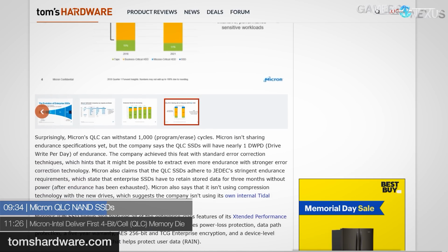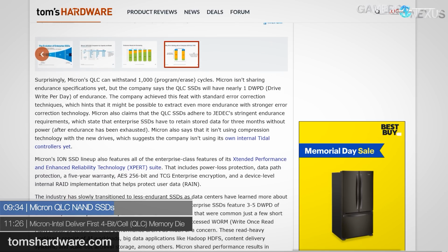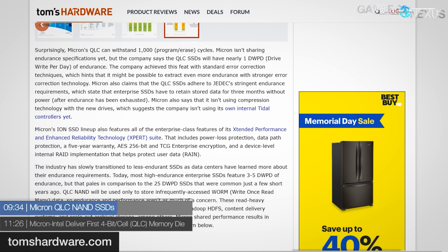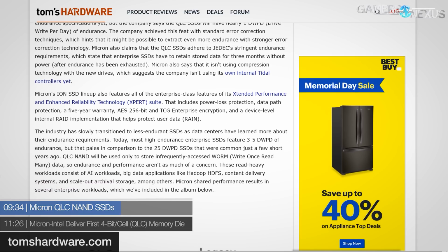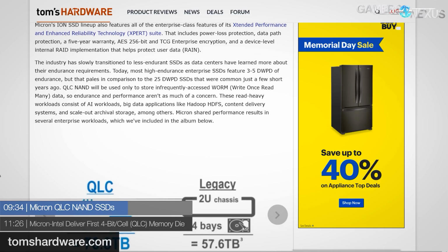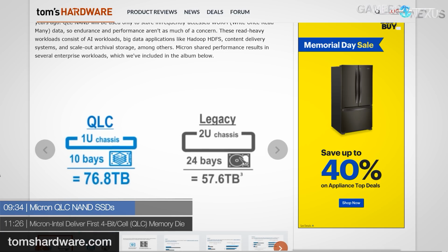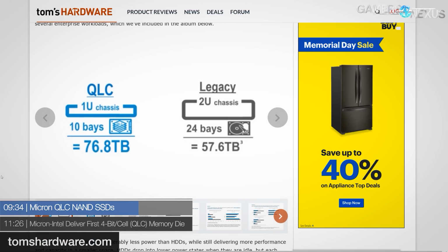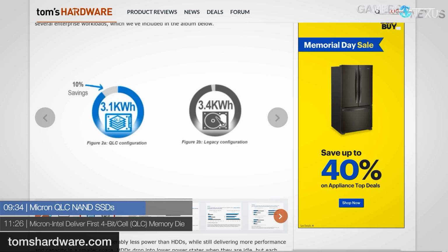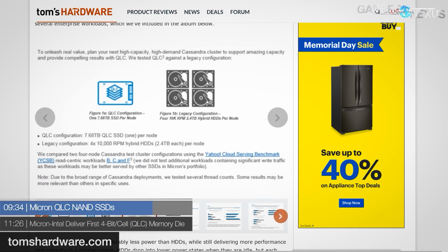So yeah, 16 voltage states, and Micron's 1 terabit QLC, or 128 gigabytes for the die, provides 33% more density than their previous MLC die, and this can theoretically allow Micron to construct NAND packages using fewer dies and still offer increasing storage capacities. Micron's new SSDs offer the latest enterprise safety features like power loss protection, data path protection, 5-year warranties, and internal RAID features.